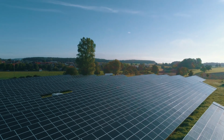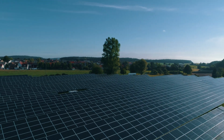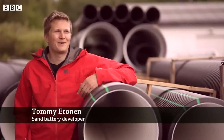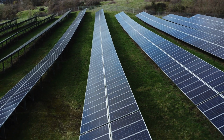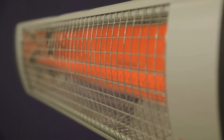For example, solar panels can only generate electricity when the sun is out, which makes them less effective during winter in many parts of the world. A group of Finnish engineers recently proposed a solution, a sand battery that stores heat effectively for long periods of time. Using green energy bought from the grid when supply is high, a resistance heater heats the sand to over 600 degrees Celsius, which can remain at that temperature for months.